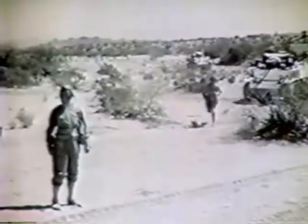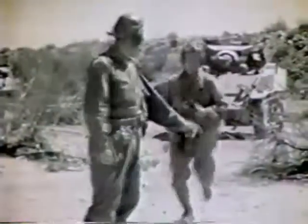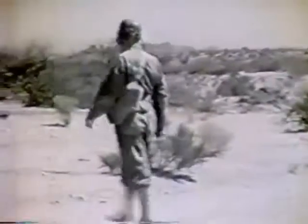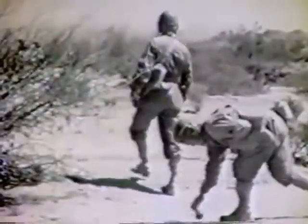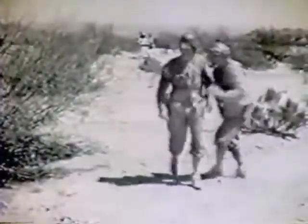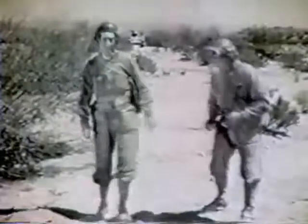Tank tracks, flattened undergrowth, snapped off shrubs, danger signals. Enemy ration can, sir. It's still fresh. They must be damn close.